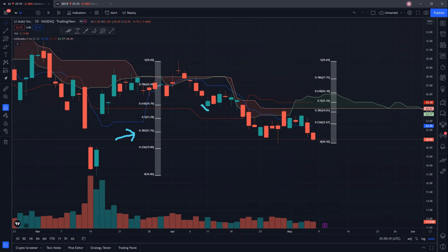Unfortunately, this previous support has now turned into resistance, and that is not a good sign for Li Auto because we are creating, you can see, this high here. So this is a lower high, and this is also once again a lower high. Likewise, this is a lower low, and this is also a lower low. So that is a very bad sign for Li Auto in the short run because it seems like the trend will continue to remain.